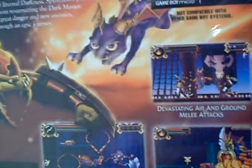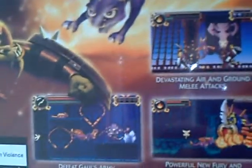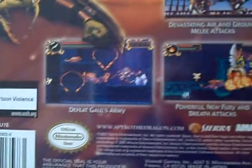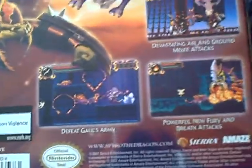You control, of course, Spyro the Dragon as he has to fight enemies and stuff, but the animations on Spyro are really cool for the Game Boy Advance. You level up by getting these dragon artifacts. And so far I'm enjoying this game. I'm actually really glad I bought it.